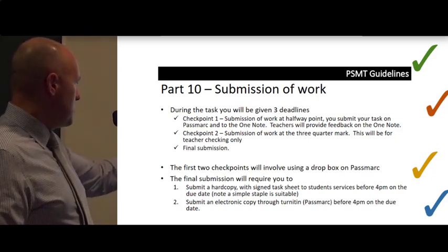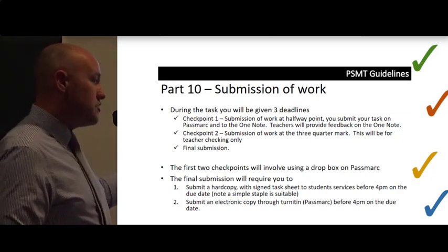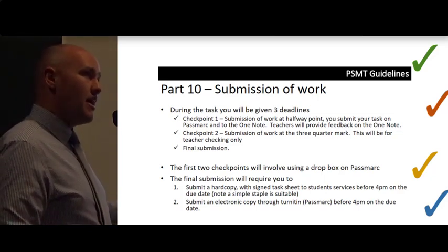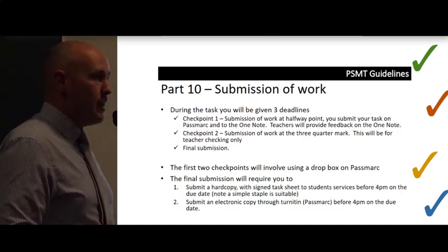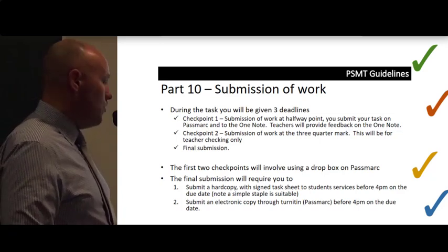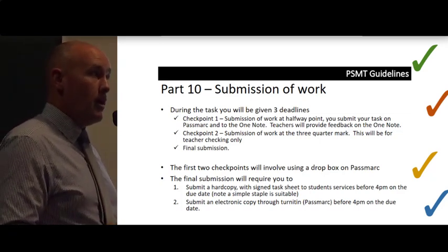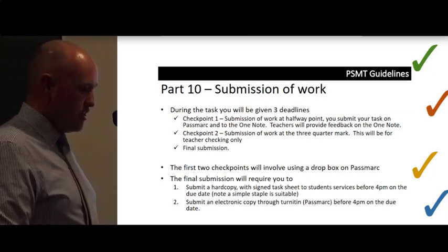First 2 checkpoints, Dropbox and Passmark. Final submission will require you to submit through Turnitin and submit a hard copy with a task sheet. So just make sure that you've prepared yourself for that, and that will be due at 4 p.m. on the due date. So you've got to make sure that the hard copy with the task sheet is handed in at the right time, or any time on that day.